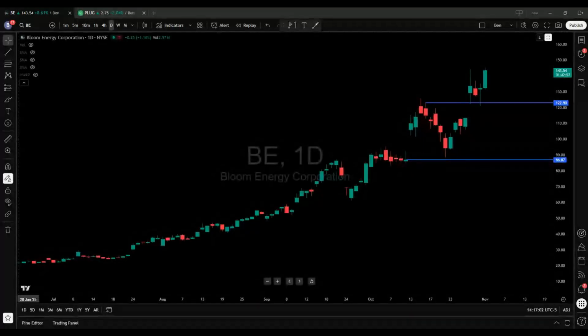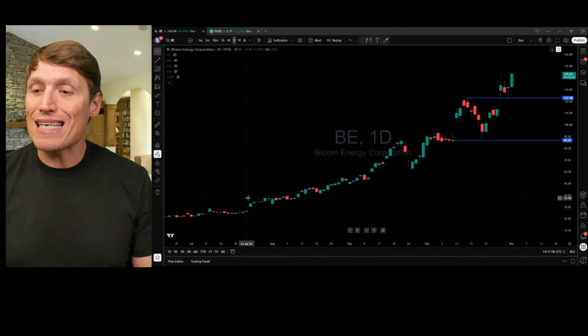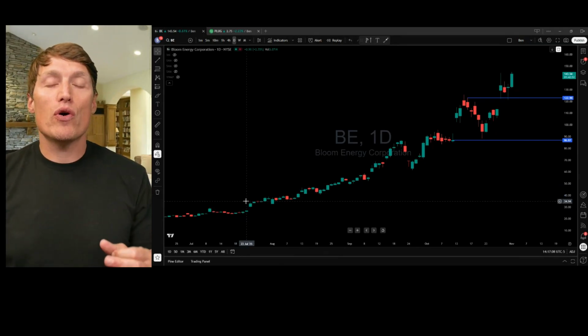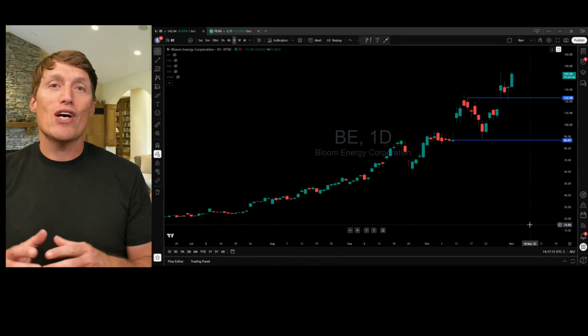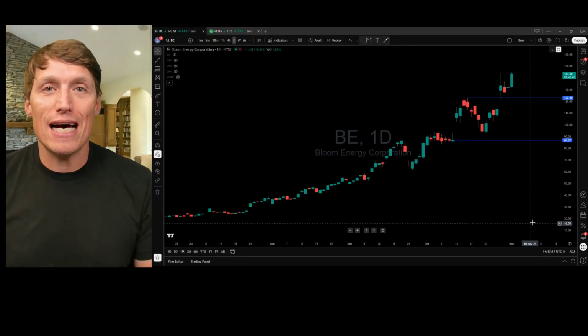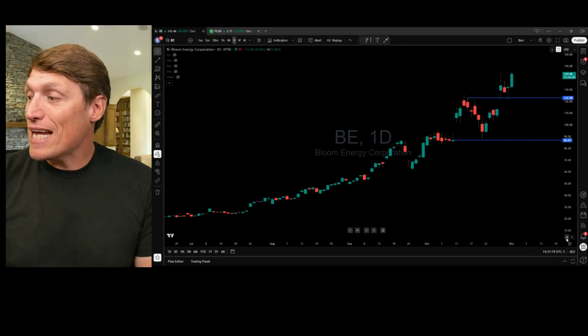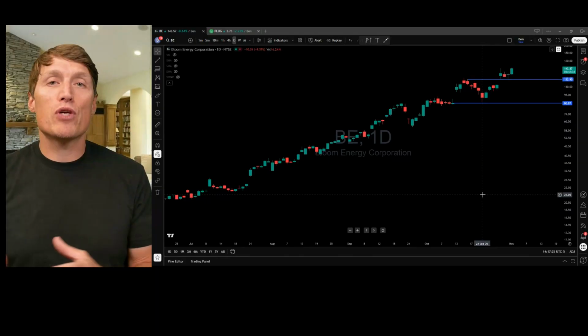So the first stock I'm going to go over is Bloom Energy. So BE, look at the price action. The first thing I want to do is go over to logarithmic. If you guys are trading on TradingView, there's a little button on the right-hand side, the lower end. It has an A, which is auto fits data, and then an L, so logarithmic. So I'm going to turn on logarithmic.